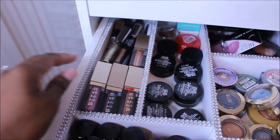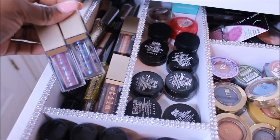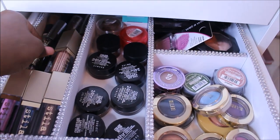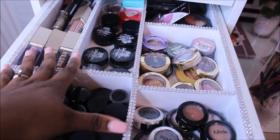And right over here is just where I keep all of my liquid glitter, I guess you could say. So all these Stilas, all of my glitter eyeliners and stuff like that. I have some Revlon ones, my Urban Decay. That's just where I keep all of this. And these little dividers I made myself.